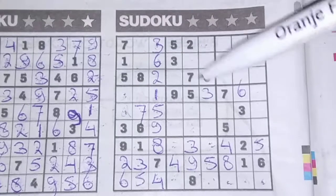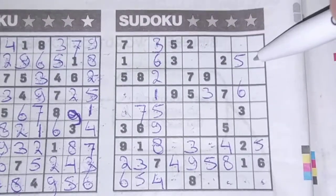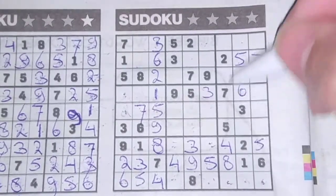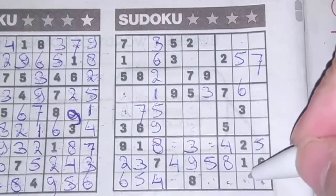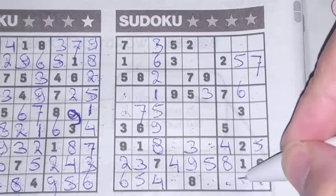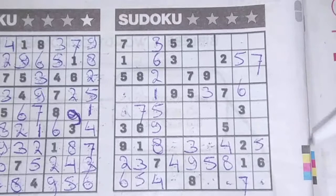7 in this row, 7 in the third row, so in the row between, the only place for the 7 should be here. 7 in this column, 7 in that column. So in the column between, the only place for the 7 should be here. 7 and 6, yes.